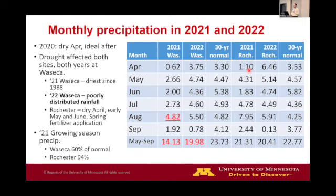In Rochester, the spring was dry, May had normal, June was dry, and then we kind of alternated, and the rest of the growing season was pretty good. We were only about 1.5 inches below the normal, and we had very good yields in 21 at Rochester, even though it was a dry spring.